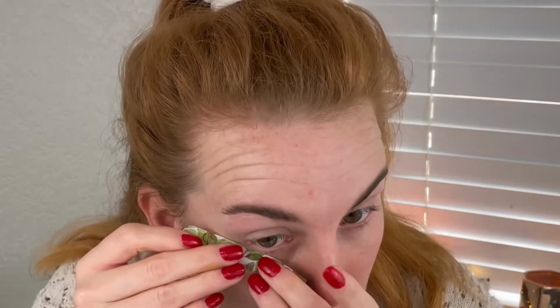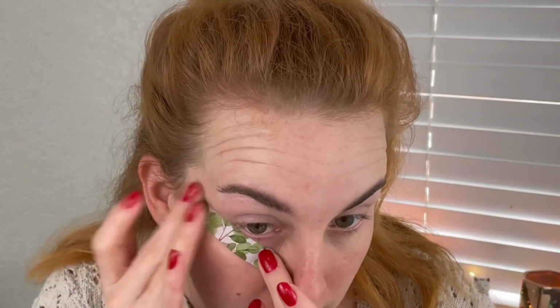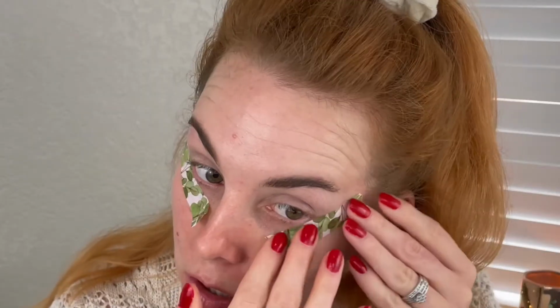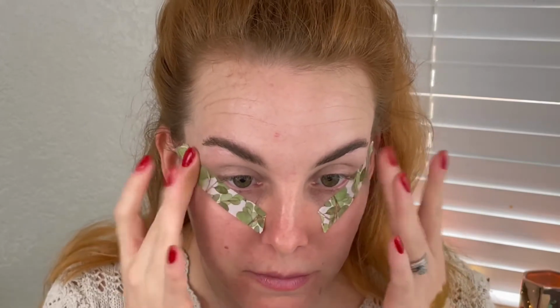I'm using the tape method today because I do not know how these shadows are going to act together. And that Ashanti color from the Juvia's Place palette seemed a little powdery. So just in case, as per usual, I'm doing all of my face makeup last. But I won't be doing that on camera because today is just about the eyes. So, I look crazy? Let's continue.